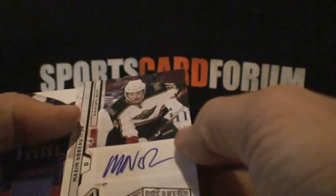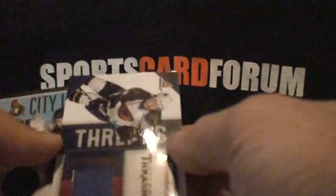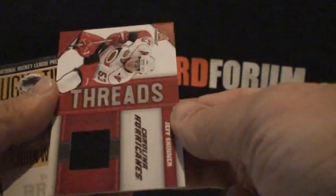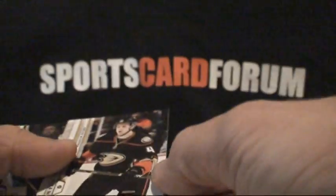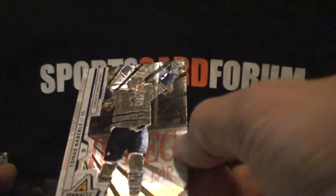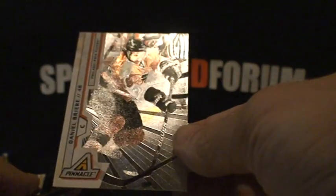Let's see, Maxim Noru, Icebreaker Auto, Brian Little, Carlson, nice Jeff Skinner, Winsink, Nick Foligno, Kyle Palmieri, Artist Proof of Hornqvist, Magnus Icebreaker, Cam Fowler Icebreaker, Clifford Icebreaker, Kaberle Ring Collection, Pavelec, saving face, Dorsett, Briere, and the last ring collection of Mark Savard.